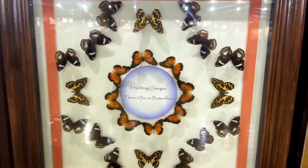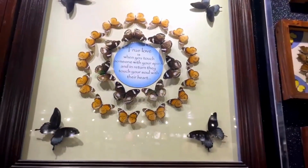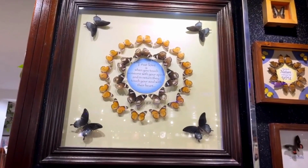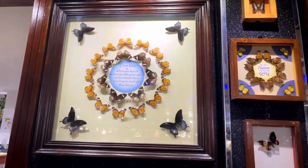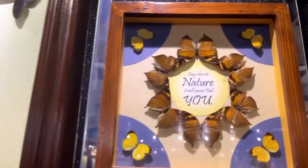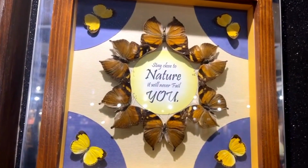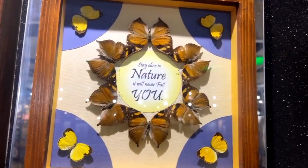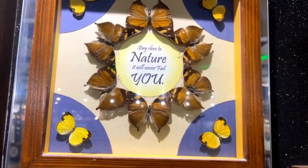If nothing changes, there would be no butterflies. This one we have read. It's a true chord. Melika, I think we can't buy this. Anyway, stay close to nature. It will never fail you. Wow.